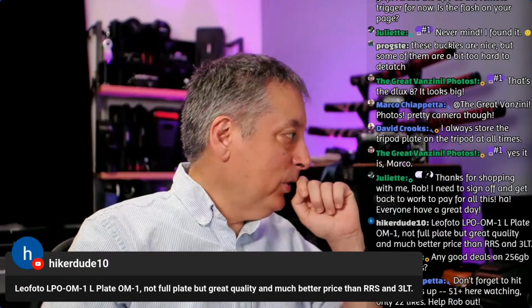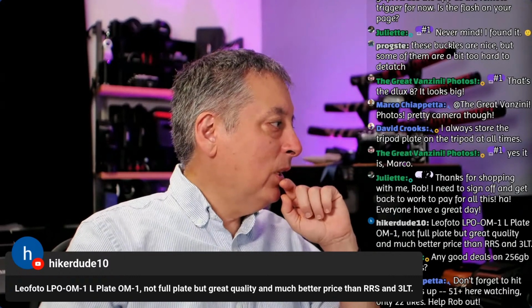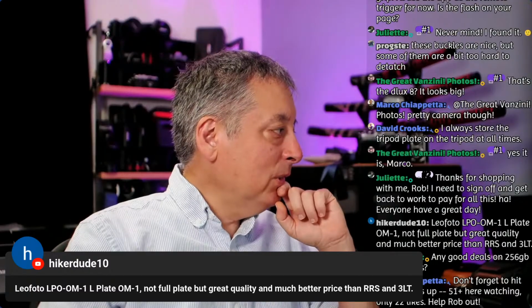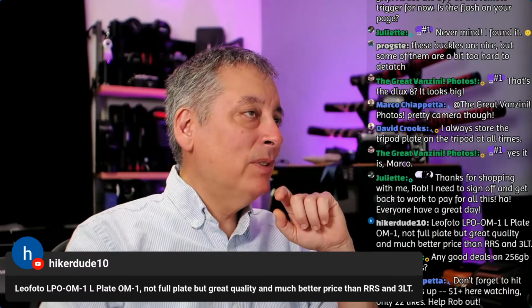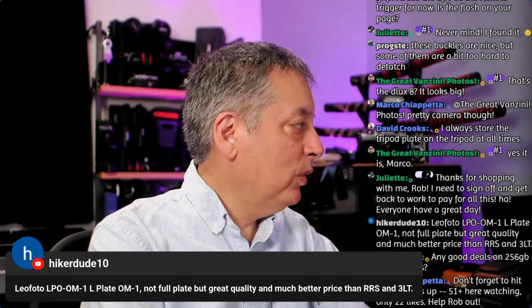And the Leaf Photo OM1L plate, not a full plate, but great quality, much better price than RRS. Really? I haven't seen that one. Let me see if I can look that up. LPO-OM-1 L plate.